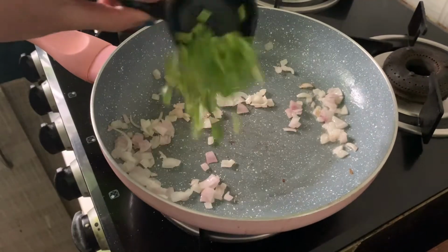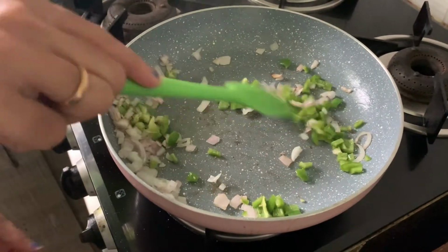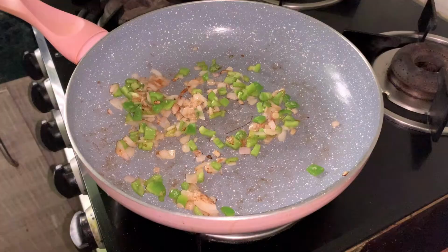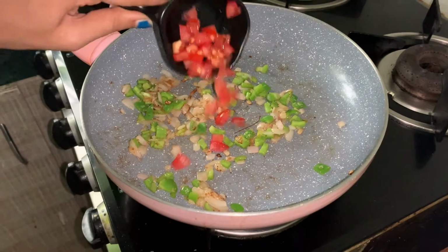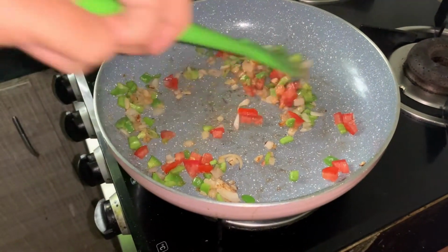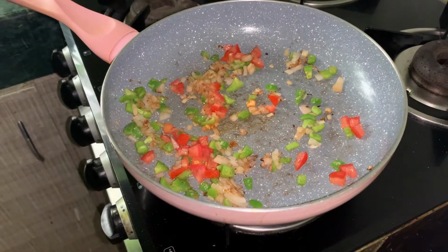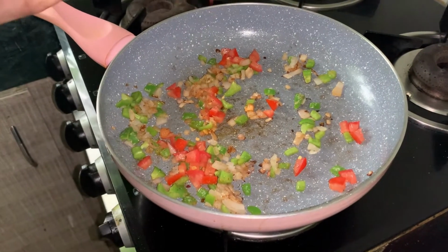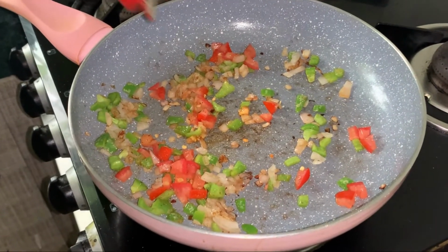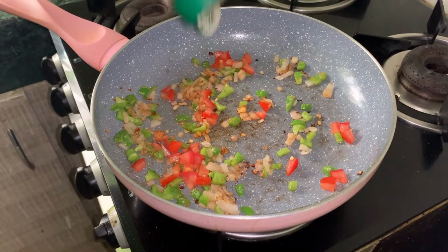First, I'm going to add in some onion and some bell pepper. You can add any veggies you have in hand. Usually I like this combo: onion, capsicum and some tomatoes. So I'm adding some tomatoes, and now I'm going to season with some salt and some pepper powder. And then I'm adding some chili flakes for heat and some oregano. You can add any seasoning you have in hand.